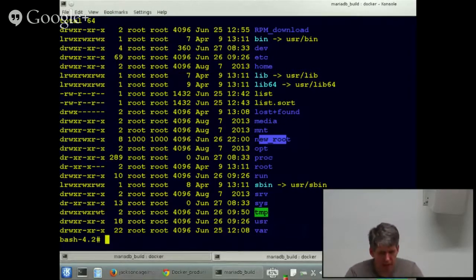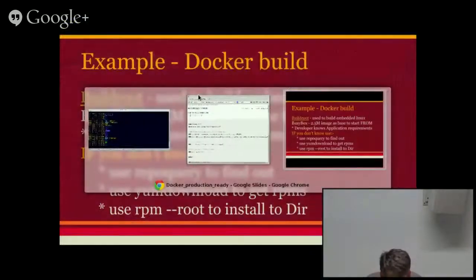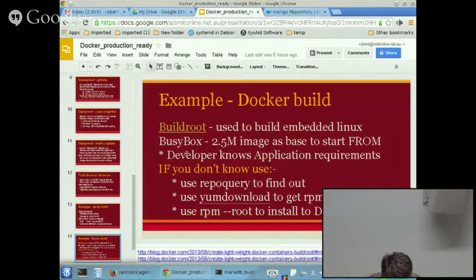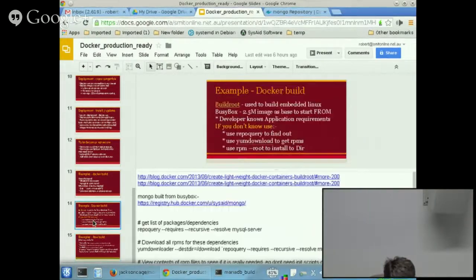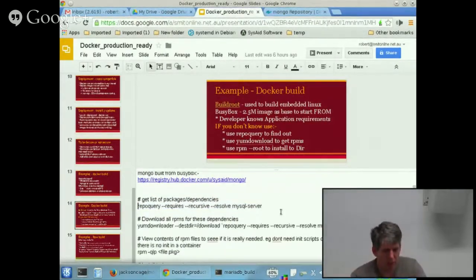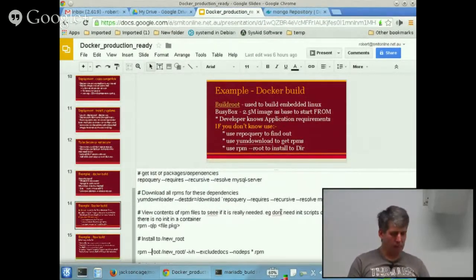So what I basically started by doing is a repoquery and having a look at what the dependencies for MySQL were, and then I did a yumdownloader to pull in all the dependent RPMs, and then basically just used that to do rpm to a new root directory, and started using that as a basis for what I was going to package my MariaDB into.